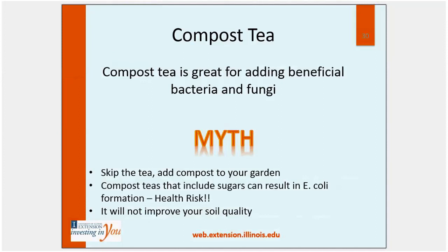It does not improve soil quality like compost does. So my recommendation is skip the tea, add the compost. Your soil will love you for it. There are just too many health risk issues with compost teas, and the benefits that real good compost provides, tea doesn't. It sounds great, but it's not providing the benefits. So skip the tea, add the compost. You're going to have a healthier garden, healthier soil, better plants.